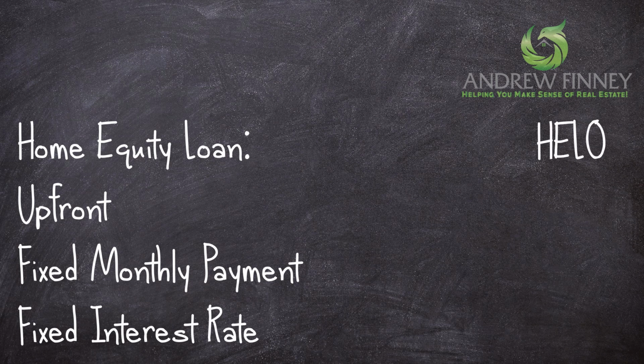Now, with a home equity line of credit, you don't receive the lump sum at one time. Essentially, what this option will let you do is borrow from it multiple times the same way that you could with a credit card that you probably have in your wallet or your purse.